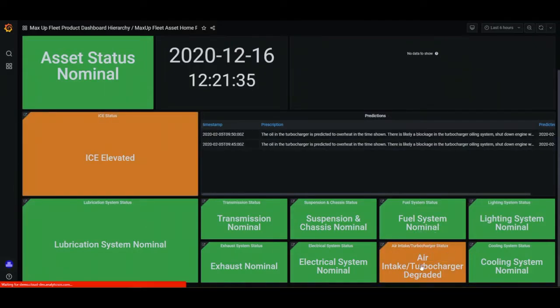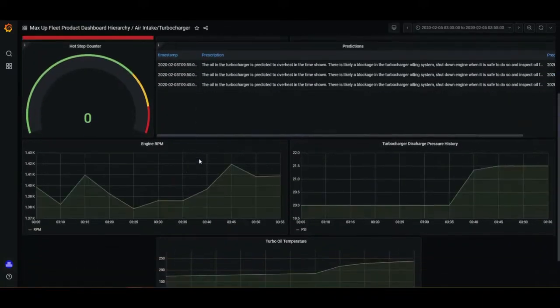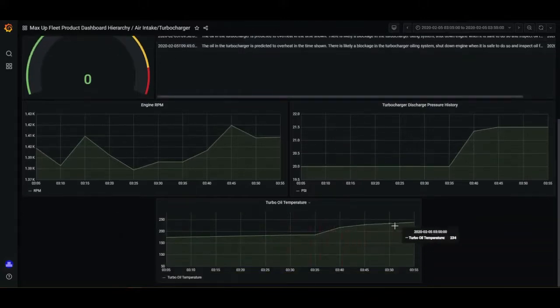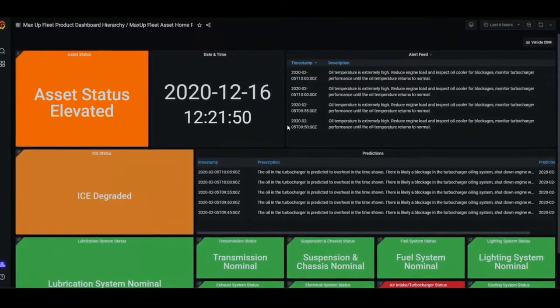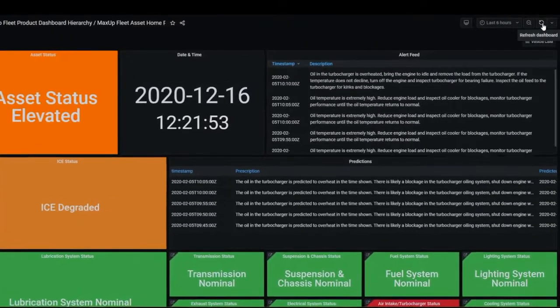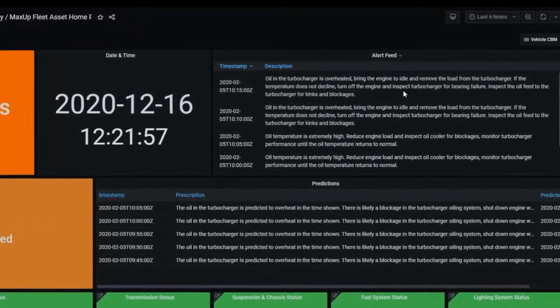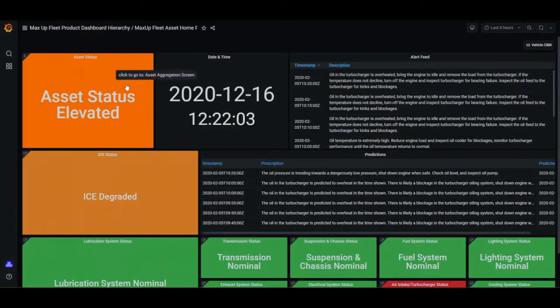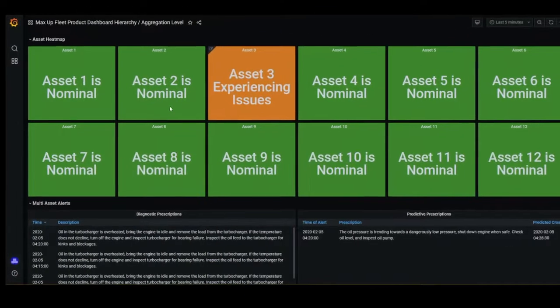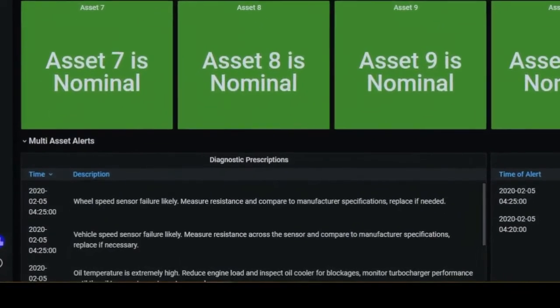The dashboards allow users to investigate the failures at a deeper level by clicking into each subsystem. Inside the air intake and turbocharger subsystem, the prescriptions and predictions for things relevant to the subsystem are displayed, as well as any supporting information: hot stop counter, engine RPM, turbocharger discharge pressure, and turbocharger oil pressure. If the user had followed the prescriptions to shut down the engine before the oil temperature became too high, expensive and difficult to replace components like the turbocharger bearings could have been saved.